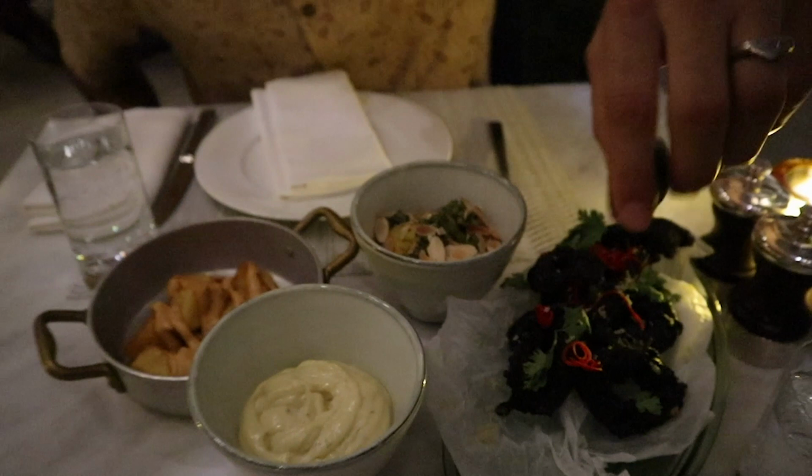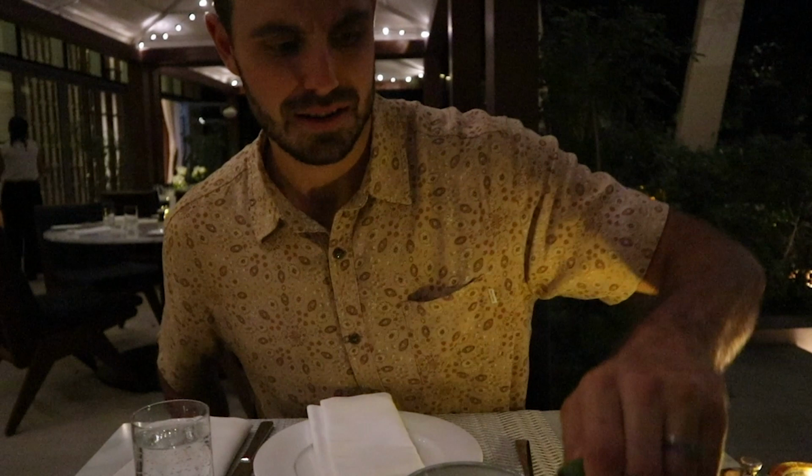First dinner. What do you reckon? Well, I haven't had it. This is just the entree. But it looks good. It does look good. And we are at the Alba something. Alba? Restaurant. Very luxe. Very luxe.